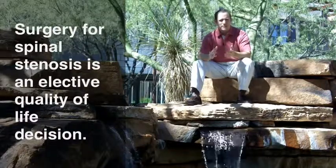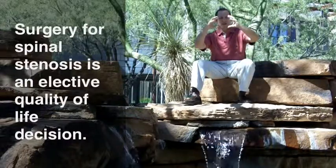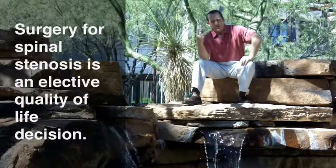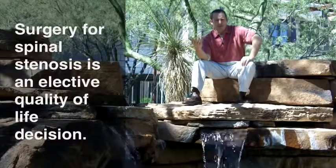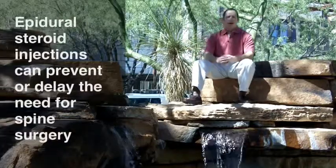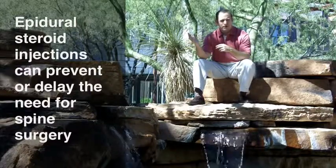So having surgery for that, to take a canal that's like this and opening it back up again, helps and is successful, but 1, it's not risk-free, and 2, it's not absolutely necessary. It's a quality of life decision, called an elective decision, okay? So how can you prevent the need for it or prolong the potential need for it?